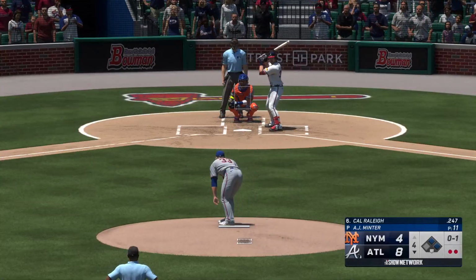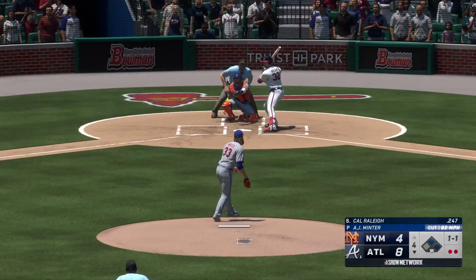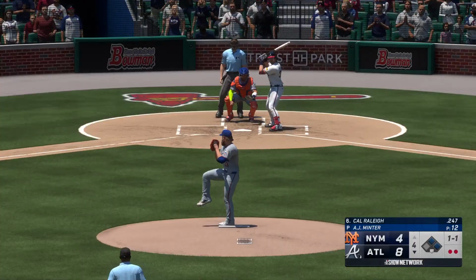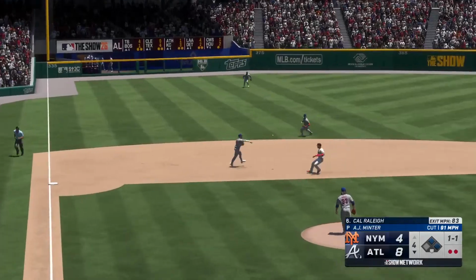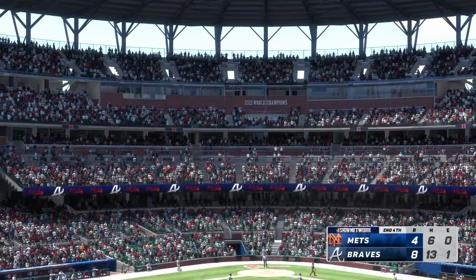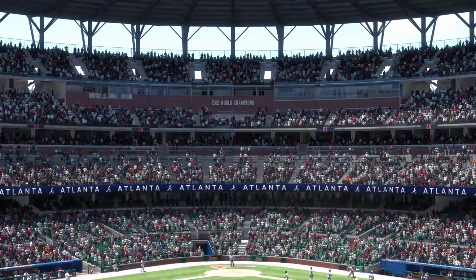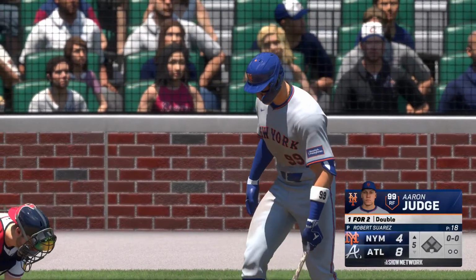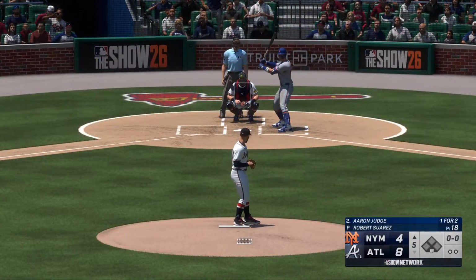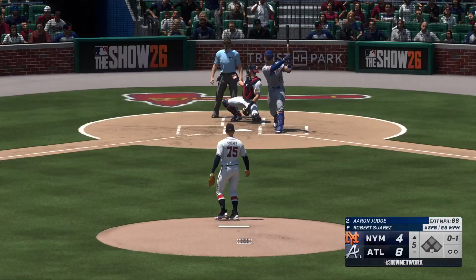Right through there for a strike. That went outside, and the count even 1-1. That's to third. They get the force. That'll end the inning after a lot of scoring. Back at Truist Park, we go to the top of the 5th. Aaron Judge up now for the Mets. And there's a foul ball.